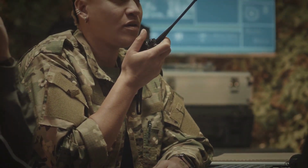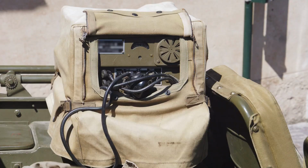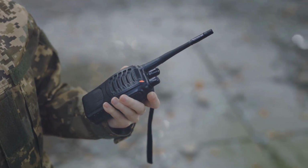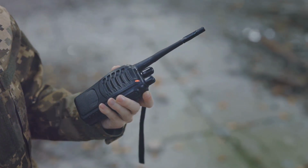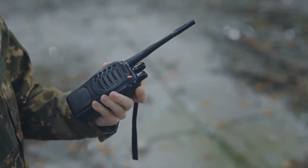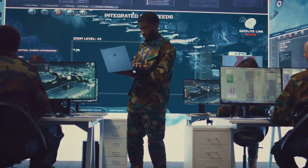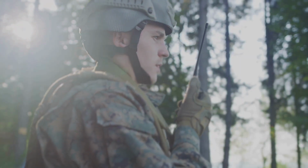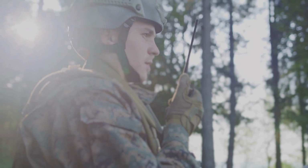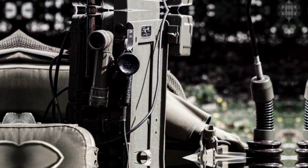Since its inception, frequency hopping has played a crucial role in military communications. Systems like SINCGARS, the single-channel ground and airborne radio system, use frequency hopping to ensure secure, jam-resistant communication between ground troops, vehicles, and aircraft. In a battlefield environment, this capability can be the difference between success and failure. By switching frequencies constantly, SINCGARS and similar systems maintain uninterrupted communication, even in the face of enemy jamming attempts.